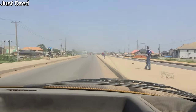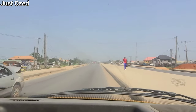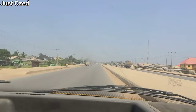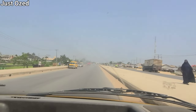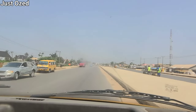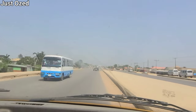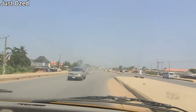From here, the road is paved, heading towards Agbara, while from here to Araromi is a work in progress. So we're driving towards Agbara to see where they've gotten to in the road construction. That's what we'll be seeing in the next few minutes. If you look closely, you see that one lane is fully done from Agbara down to Badagry, while the second lane is a work in progress. All we're seeing is the second lane. The first lane is fully completed, as you can see.